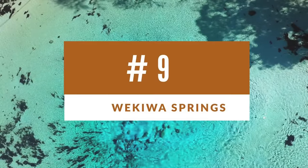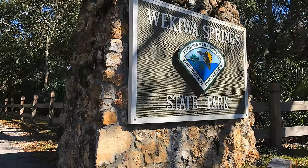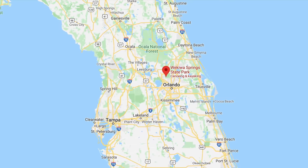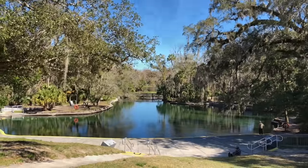Coming in at number 9, Wekiva Springs. Wekiva Springs sits within Wekiva Springs State Park, and this park is very popular for day use. It has a large swimming area and is known for its excellent kayaking as well.